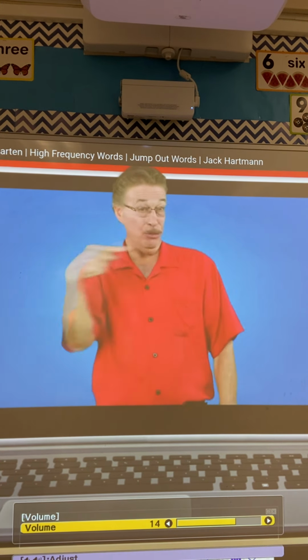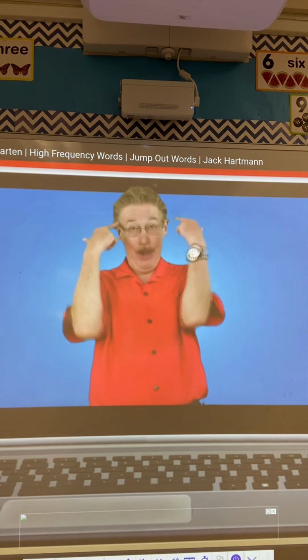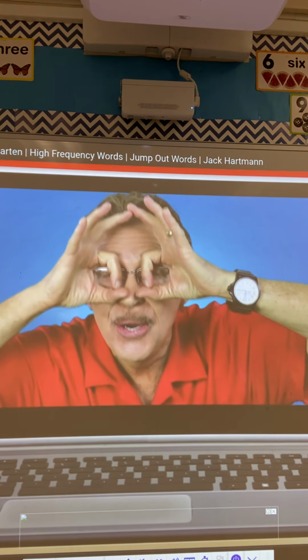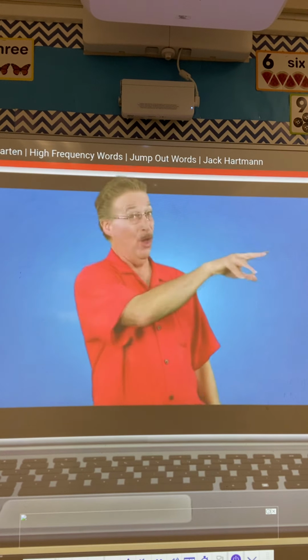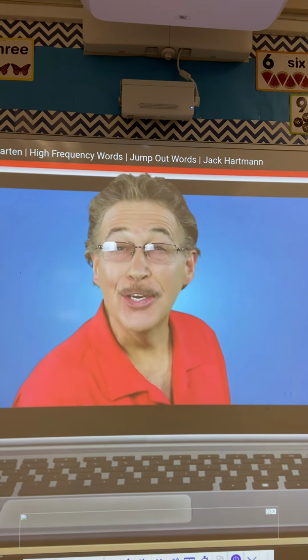Can read them left to right. Sight words, there are so many I know. Sight words, they help my reading flow. Look, listen, and say the sight words.